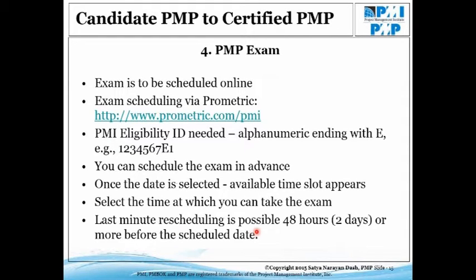If you have some serious situation, something you cannot really address or have no control over, PMI gives an option within 48 hours before the exam date. For example, today is 12th, and your exam is on 15th. If you notify PMI on 14th, that will be a penalty. But if you notify them on 13th, 2 days before, excluding the exam date, PMI will allow you to reschedule the exam.